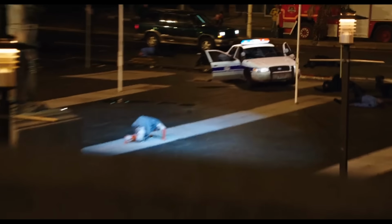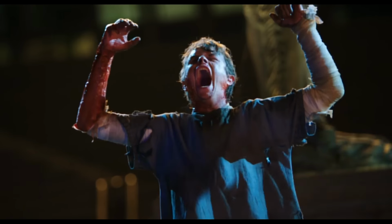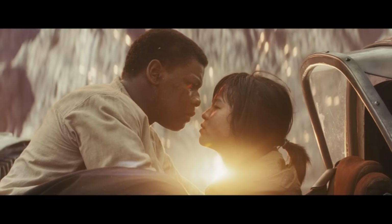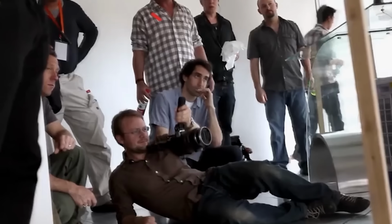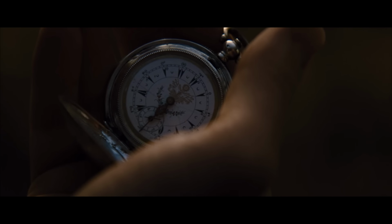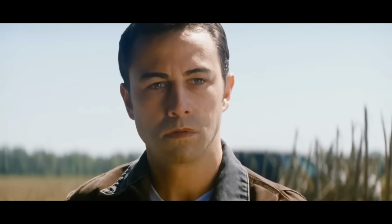Later that very year, sci-fi nerds were eating good with Looper. Before Rian Johnson made The Last Jedi, come on, I told you to stop that! He directed a little movie called Looper, set in a dystopian world where time travel is possible. He also threw another wrinkle into the story.